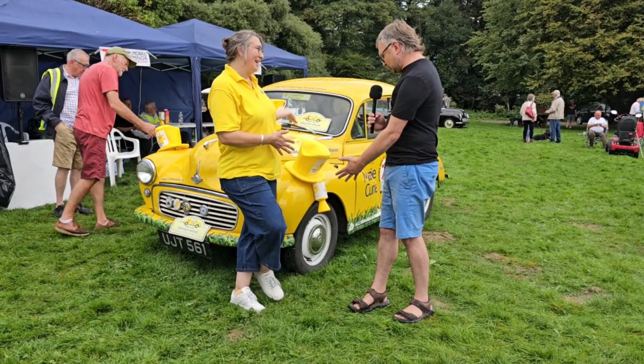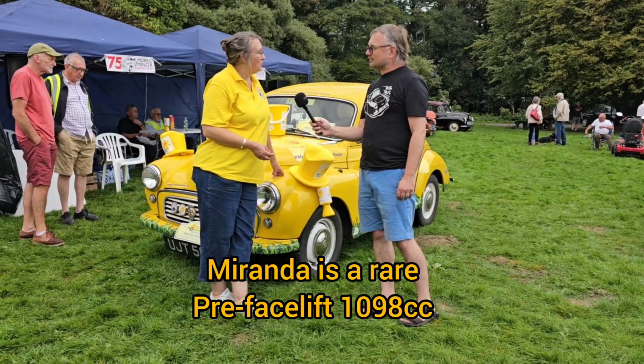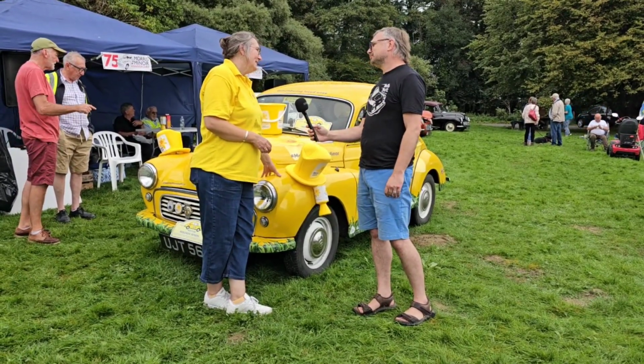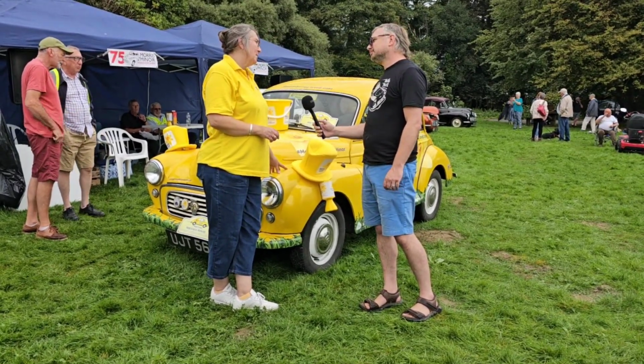Which is why we've just walked over, yes. This very, very colourful Morris Minor. And I'm coordinating her diary as she travels around the country. Okay, so what is Miranda up to and what is the thinking behind it? Miranda is a 1963 Morris Minor. She's originally under this wrap, Trafalgar Blue. She was donated by a member.